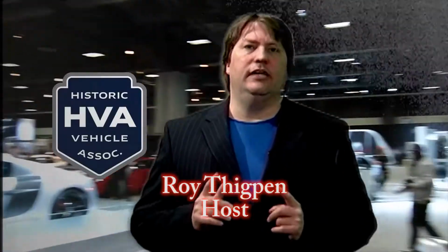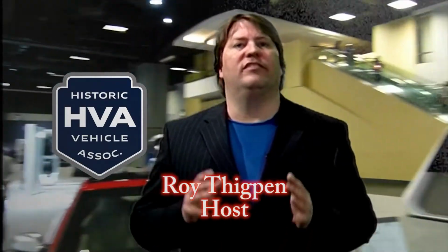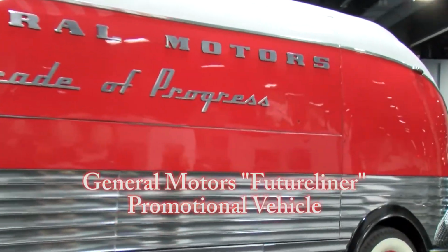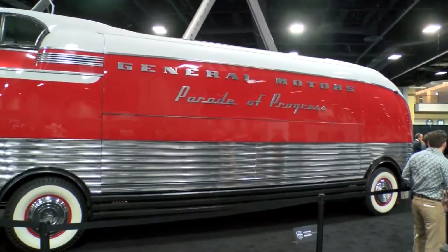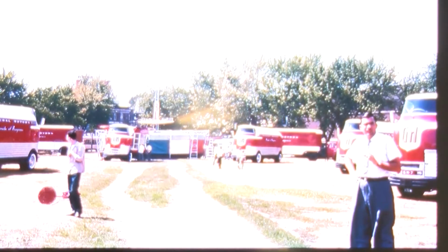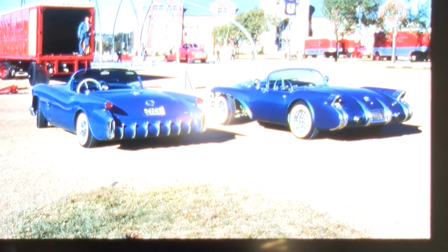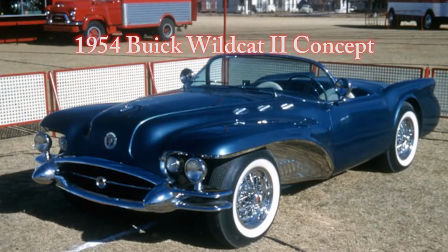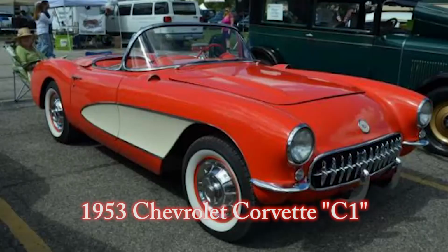One of the more interesting and fascinating parts of the show this year was the Historic Vehicle Association display. At that display, they had the beautiful, cool GM Futurliner bus, which went around the country as part of the Parade of Progress, showing off the wares of GM during the heyday, the late 40s and early 50s. They also had a couple of concept vehicles, one from Cadillac and one from Buick, that were designed as their answer to the Chevy Corvette, which was also introduced during that era.